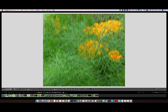Is it about a colour? Is it about a texture? Is it about a location? And this will help you decide what you want to bring through in your image when you post-process it.